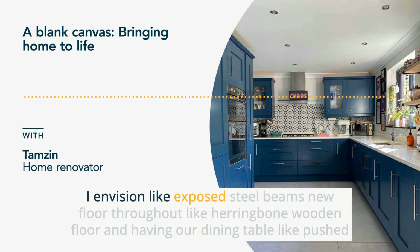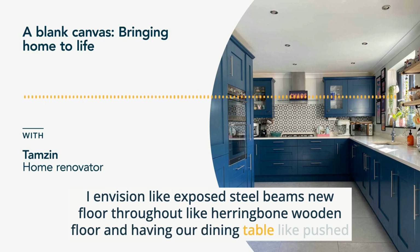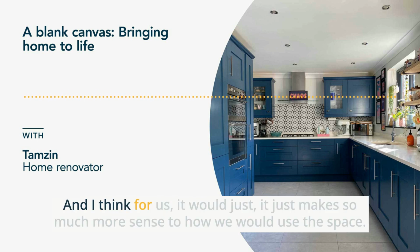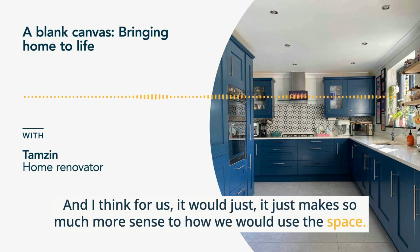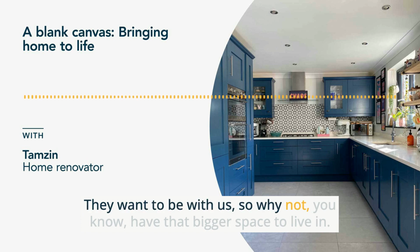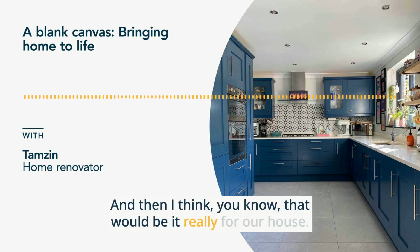I envision exposed steel beams, new floor throughout, like herringbone wooden floor, and having our dining table pushed up against the bifold windows so we can enjoy that kind of indoor, outdoor eating. And I think for us, it just makes so much more sense to how we would use the space. The kids don't play in the playroom. They want to be with us. So why not have that bigger space to live in? And then I think that would be it really for our house.